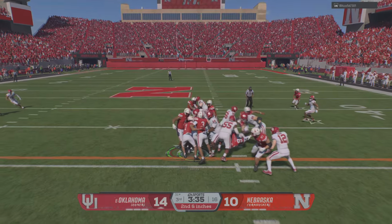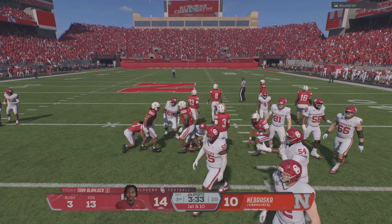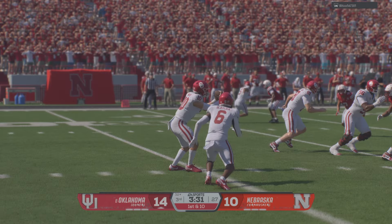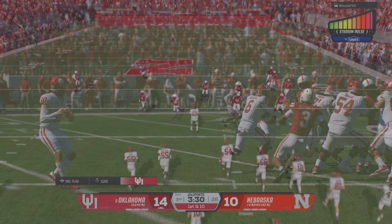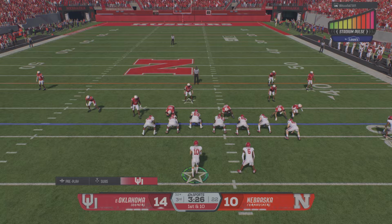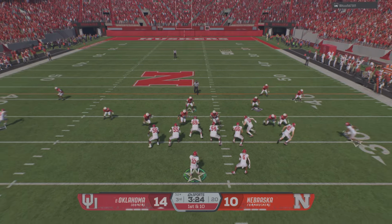To the ground with the back. That'll be enough for a fresh set of downs. He gets it to the 32. Well, it's an offense that prides themselves on being physical. No mystery there. You need 1 yard, turn around, hand it off, let them go to work. With a first down, they'll snap it from the 32.